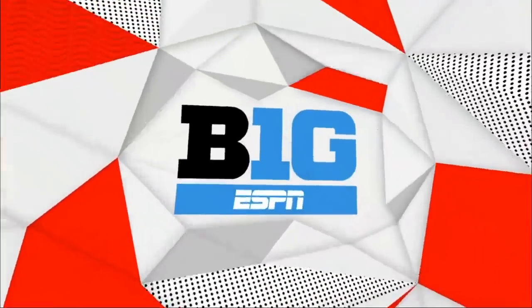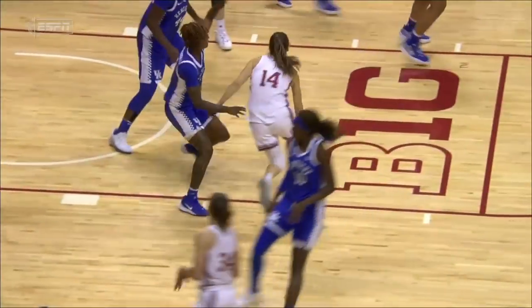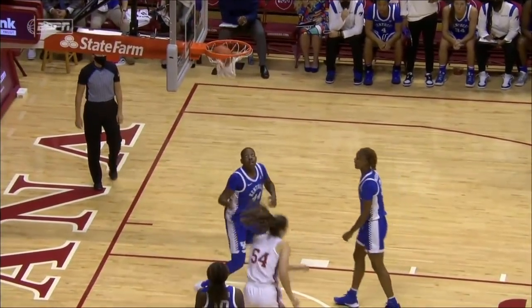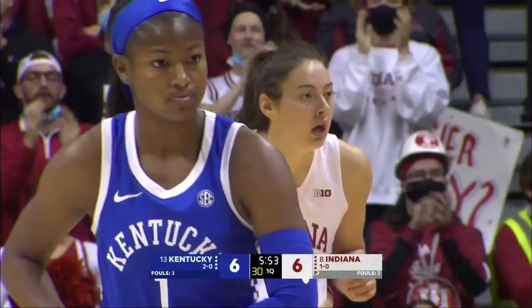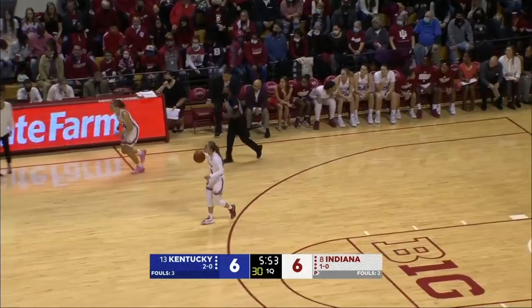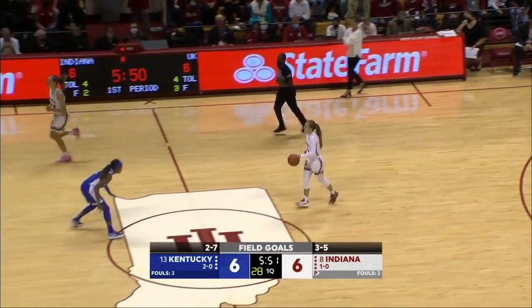Her first foul. What Indiana is doing is they're attacking the paint. And when they attack the paint, they're attracting 2 defenders. That's allowing Mackenzie Holmes to have freedom to roam on that baseline. Mackenzie Holmes has all 6 points right now from Indiana.